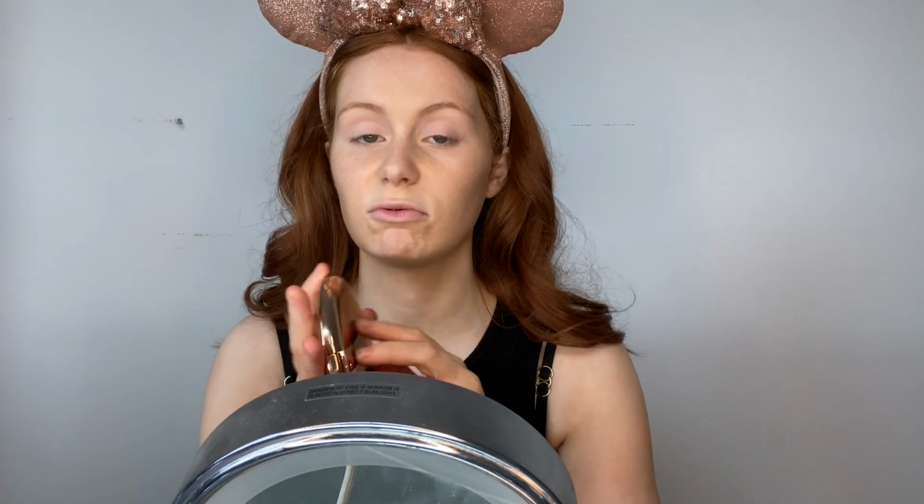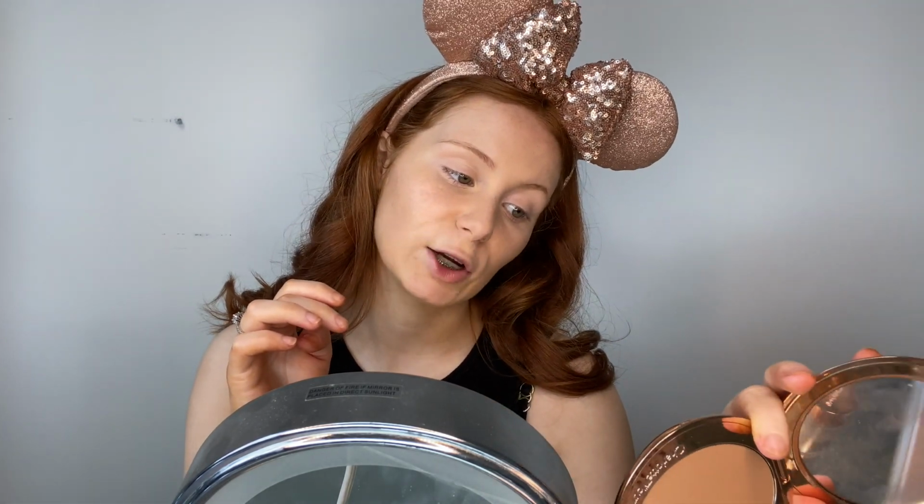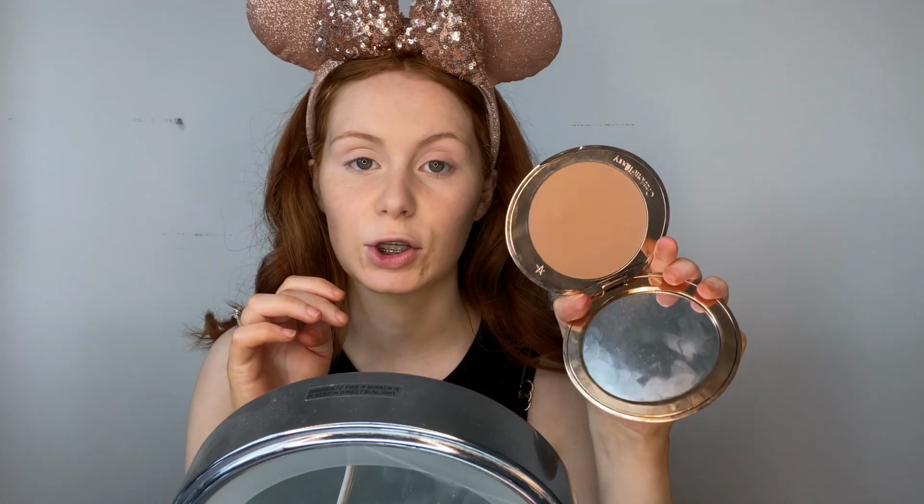I'm going to go for the most natural bronzer that I have in my collection. So I'm going to go in with this. Again, you'll see a lot of Charlotte Tilbury products, and that's just because she does really good natural products. As you can see, this is massive, so it's well worth the money. It's her Airbrush bronzer, and I have mine in the shade 2 medium.